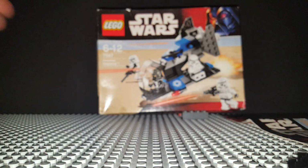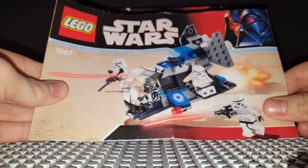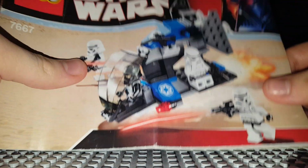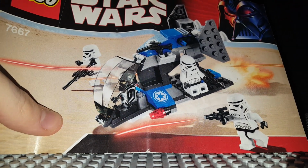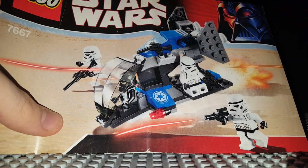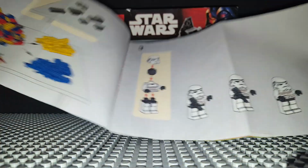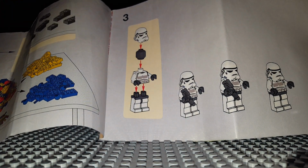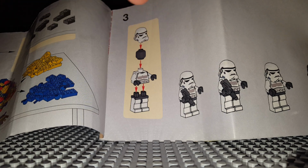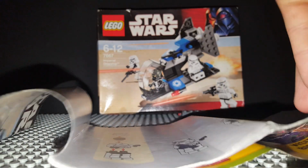So, the box, no, I'll show you the instructions first. So there's instructions, exact same as the box. Now, here's what I was talking about. See, on here it shows two Stormtroopers with the short guns and one with the long gun. But on the back of the actual box it shows them different. So yeah. See, he's even showing it here, but the box is different. Two of them should have snipers, two of them shouldn't have the blasters. It's confusing. And it doesn't even show the Shadow Trooper or that other Stormtrooper with guns.